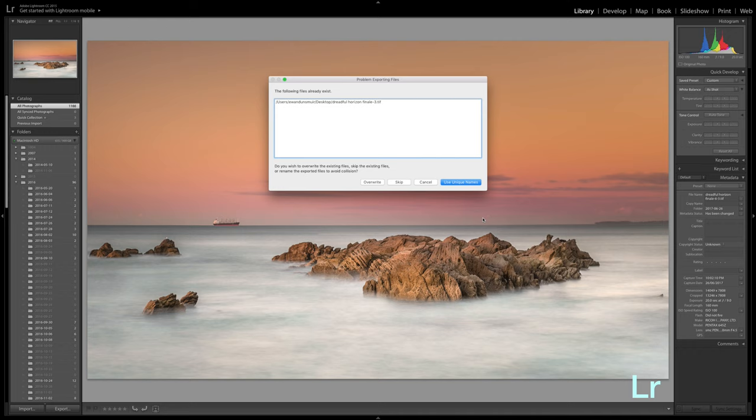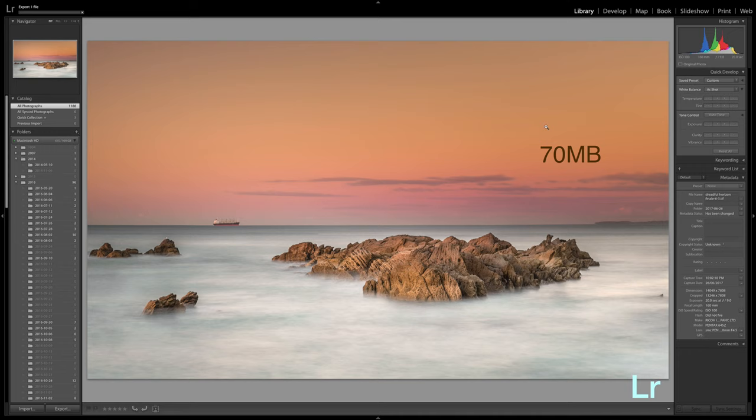We'll overwrite that. Now this is going to take some time because we've got a 70 megabyte image, and a 70 megabyte image all merged together, plus HDR extraction.